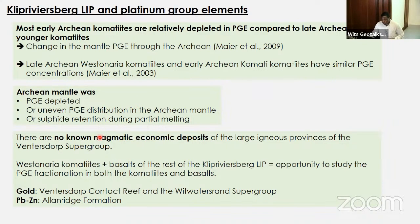Moving into the Ventersdorp and also the Kliprivierberg, we don't have any magmatic economic deposits. However, there is the gold at the VCR, and also there are some lead-zinc deposits within the Allanridge Formation, which are secondary deposits. So we have the komatiites and the basalts of the Klipriviersberg. This presented an opportunity for us to study the fractionation of the PGEs between the komatiites and the basalts.